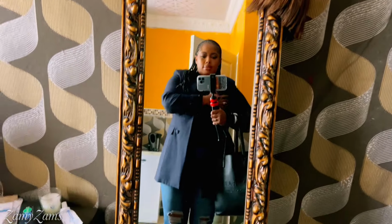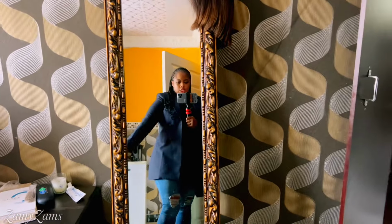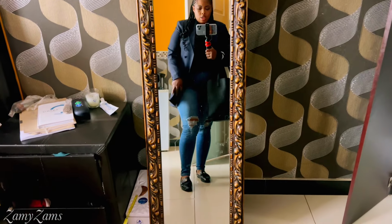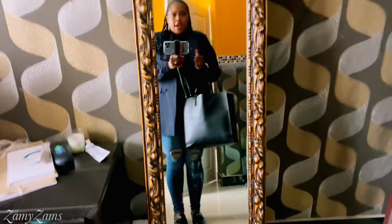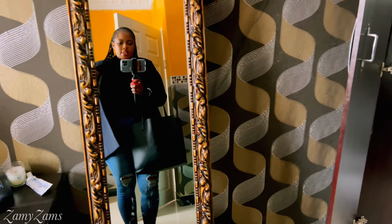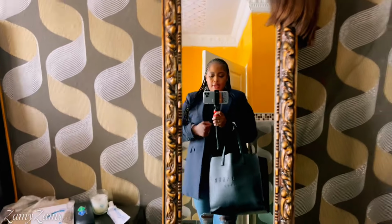OOTD in my mom's dark room. I am wearing my blazer. This blazer is from Fushini. It's very nice, long length. I'm wearing it with my torn jeans from Legit. These shoes are new, they're from Shein. I'm wearing a turtleneck top from Mr Price. I don't know if you guys can see it clearly, but I'm also carrying my Ted Baker bag.